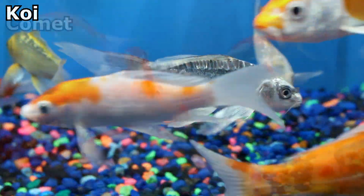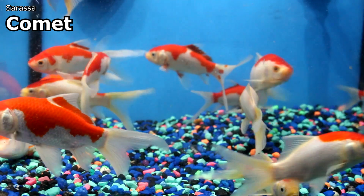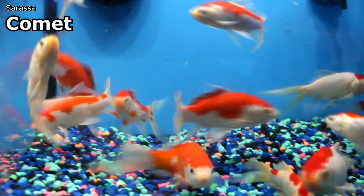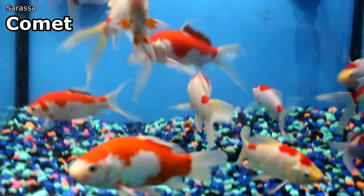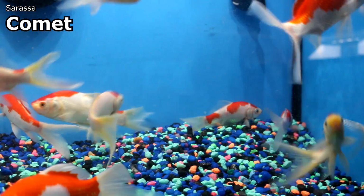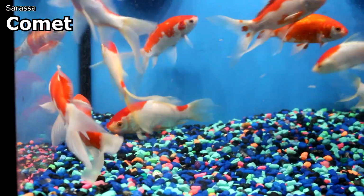Also, I got in some killer Sarasa comets, lots of different colors. We've got blues and reds and oranges and whites. Everything looks exceptional. Whether you want a koi, whether you want comets for your pond, we finally, after the last 2 or 3 weeks, have a great, super selection of pond fish.